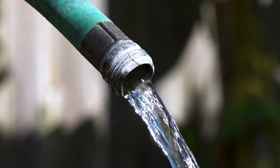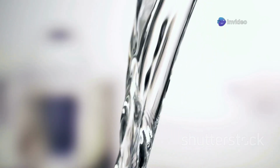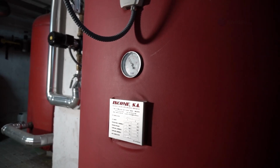This will stir up all the sediment that has settled at the bottom. You should see cloudy, gritty water coming out of your hose. Keep doing this until the water running out of the hose is clear. This tells you that you've successfully flushed out most of the gunk. This step alone makes a huge difference in efficiency.